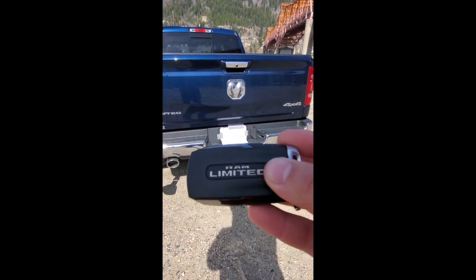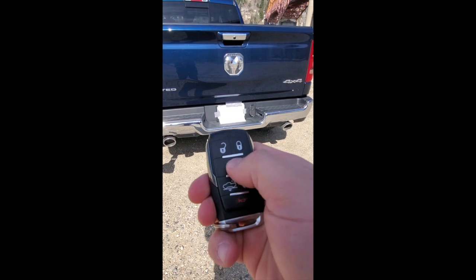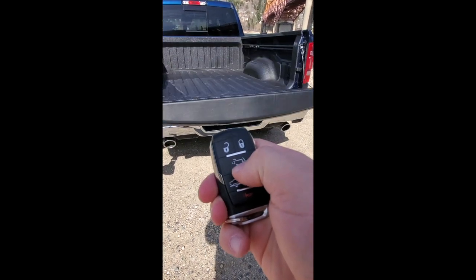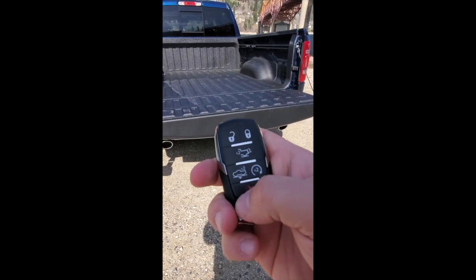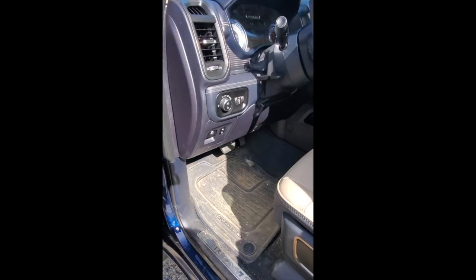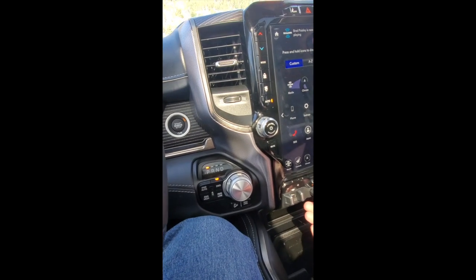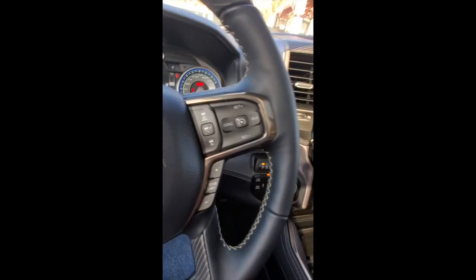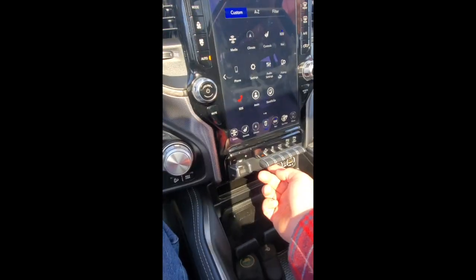So this is the Ram Limited. Here you have unlock, lock, tailgate down, just like that. Auto start, auto stop, panic, and your air suspension. So for this part, we're just going to put the truck up to max height. Now I'm just going to put this all the way up to the off-road setting. And let's see if I can capture it from an outside perspective. So we're just going to go 1, 2, 3, and 4.